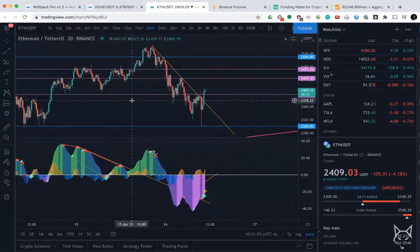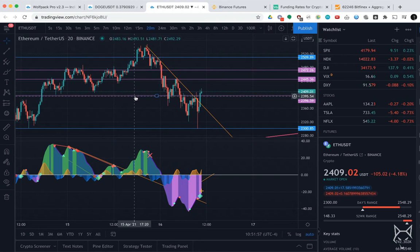And so we're keeping in mind we've got strong support at 2,300. We've got weak support at 2,400. Weak resistance at 2,450, 2,446 actually. And then we got this 2,470 resistance. So there might be a little bit of zigzagging coming back up to test this all-time high here.